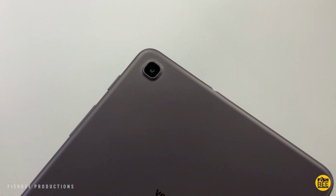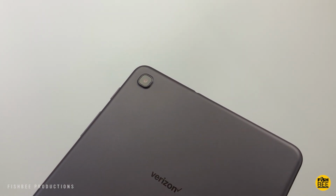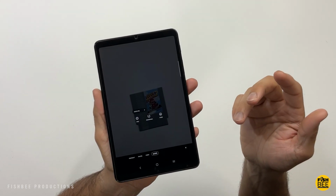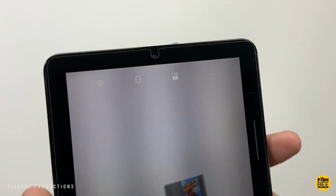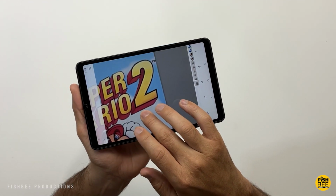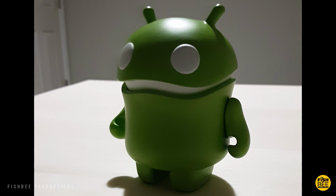When it comes to the cameras, you get an 8 megapixel main camera, 5 megapixel front facing camera. You can shoot up to 1080p resolution, 30 frames per second for video recording. The cameras on here are sort of what you would expect on a cheaper tablet. Not gonna be quite as good as what you see on a cell phone. Even mid-range cell phones are gonna look better than this tablet, but it's still gonna be just good enough to get the job done in my opinion. Here's a few samples of photos and video just to give you an idea of what to expect.